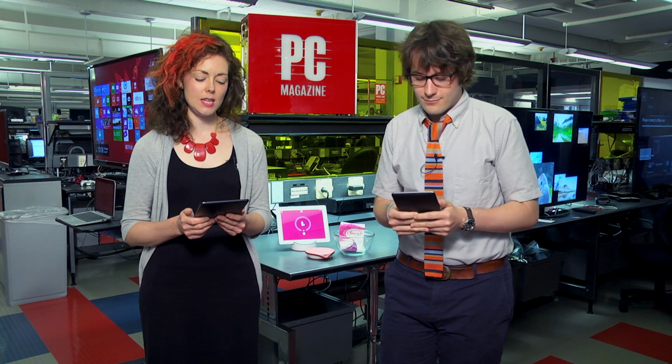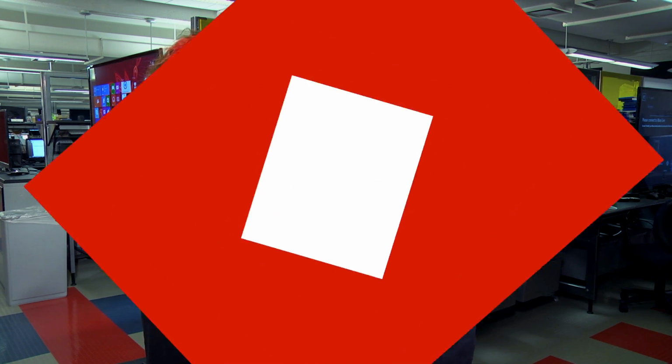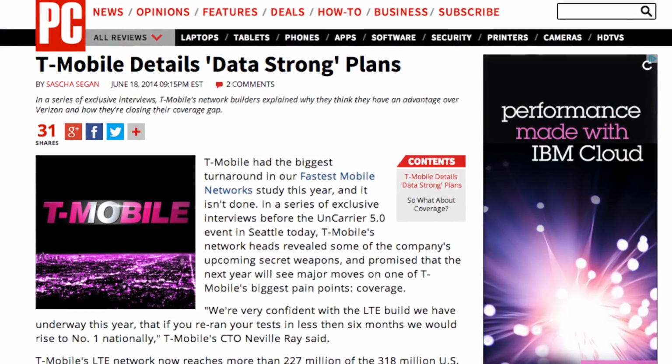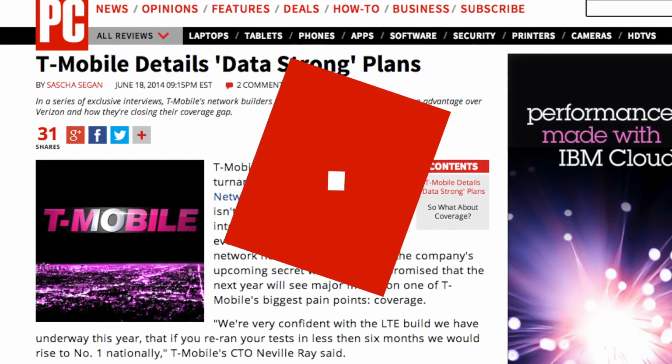In other news, T-Mobile has unveiled Uncarrier 5. Max, do you want to explain what that is? Yeah, so CEO John Legere, the big T-Mobile cult leader that we've been following for quite a while now, comes up and explains why T-Mobile is great by unveiling totally new things that the carrier can do. The big one this time was Data Strong. This is a totally new approach to LTE. Well, it's not totally new, but they're going to be increasing LTE coverage with what they call wideband LTE, which is now available in 16 cities.